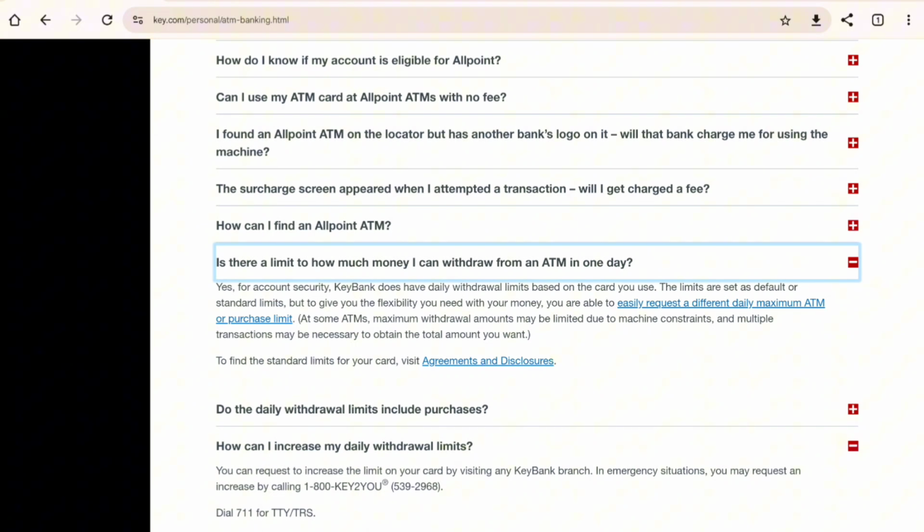So how can you do that? You can request to increase the limit on your card by visiting any KeyBank branch. And in emergency situations, you may request an increase by calling 1-800-KEY-TO-YOU. And from there, you can simply request a higher withdrawal limit. And once you have requested a higher withdrawal limit, you can now simply withdraw a large amount of money from KeyBank. There you have it, a step-by-step guide to withdrawing a large amount of money from KeyBank.